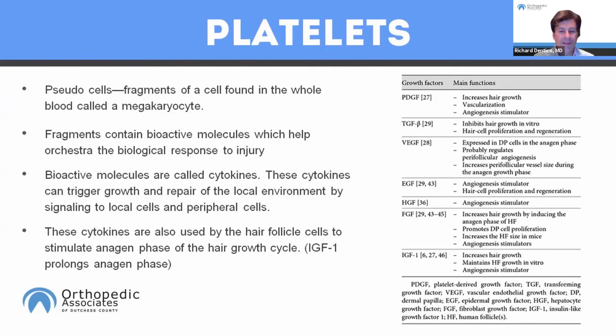And it orchestrates this. So our platelets, we've all learned in biology 101 or high school biology that the platelet is the cell that clots the blood. It stops you from bleeding out when you're injured. Yes, that's its first and most important mechanism of action.